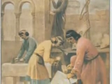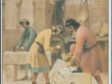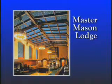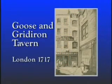It probably arose from the guilds of stonemasons who built the castles and cathedrals of the Middle Ages. Local chapters are called lodges and are governed by state or national Grand Lodges. The first Grand Lodge was formed at the Goose and Gridiron Tavern in London in 1717.